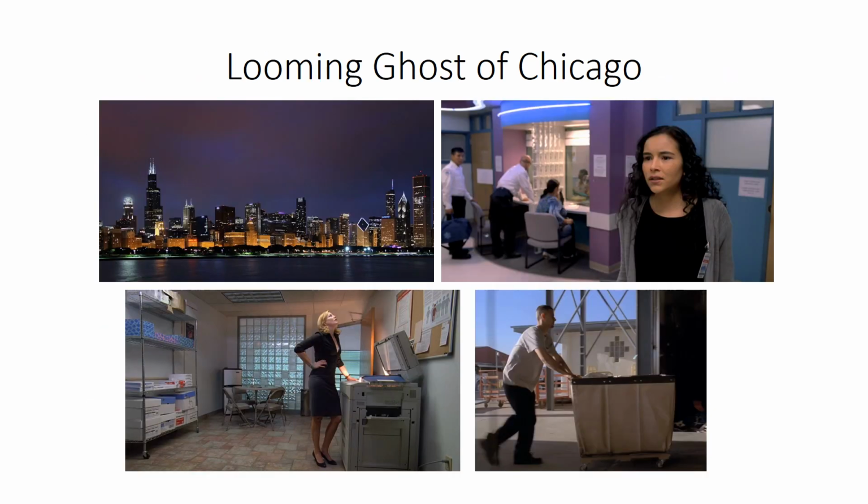Over both television series, the ghost of Chicago looms. The story of Chicago is told in the background through the use of modern windows, in particular glass block windows and Luxfer prismatic tile windows, both of which were created in Chicago, and to some extent plate glass windows.